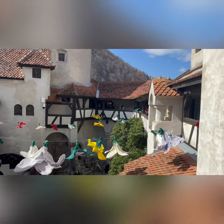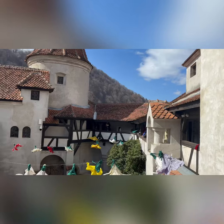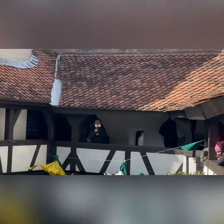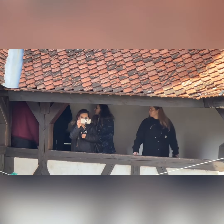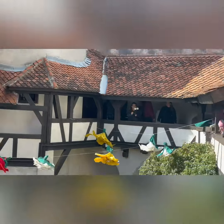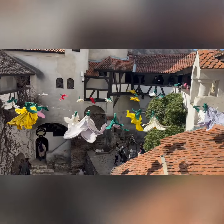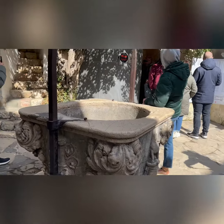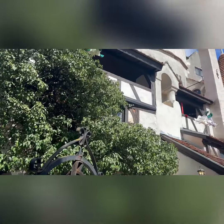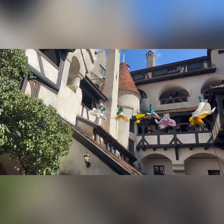Mom is in the back, in the front of us, taking pictures of us. Dito kami sa middle of the castle. Look, the people upstairs.